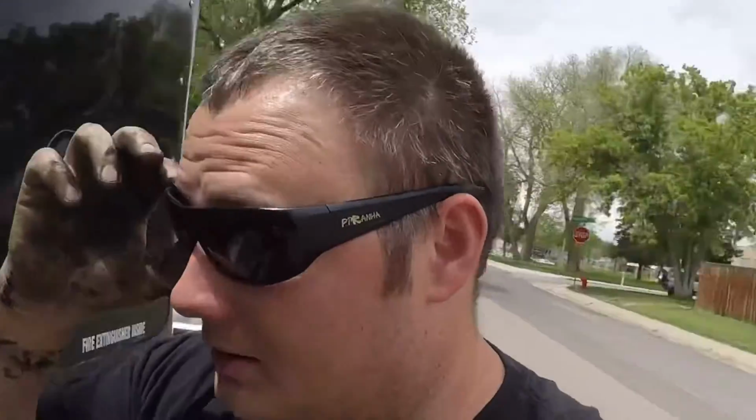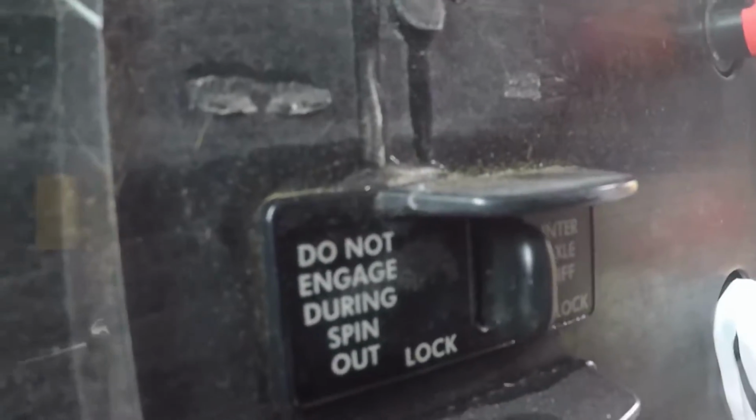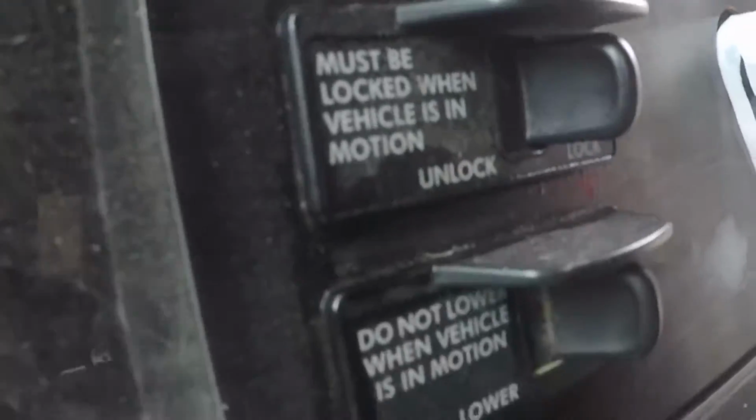Now I've already cleaned this. I'm trying not to get my truck greasy inside. I've already cleaned this, but hopefully you'll be able to tell. Okay. Now see, you're not going to be able to tell. You can see the oil around the switches there. Just kind of ran down.